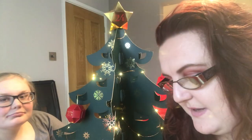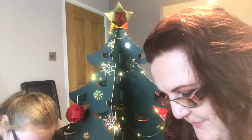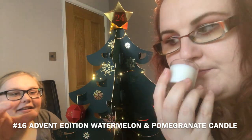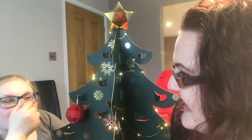And again, it's just going to be a watermelon and pomegranate candle. And again, it's just the same candle as before. It smells really nice, you probably have two of them. Just the same scent, really, from the last one. It smells so good though.